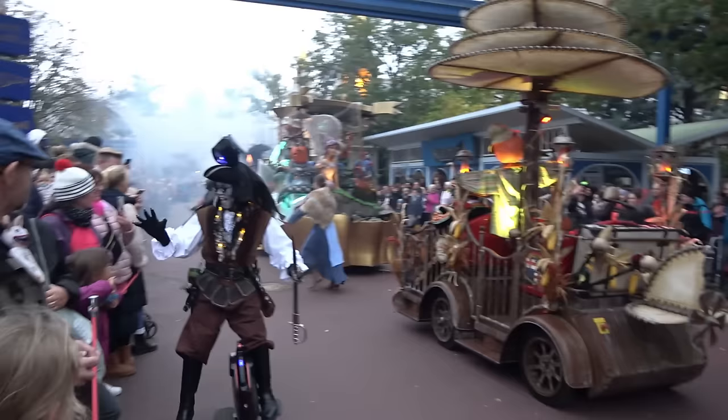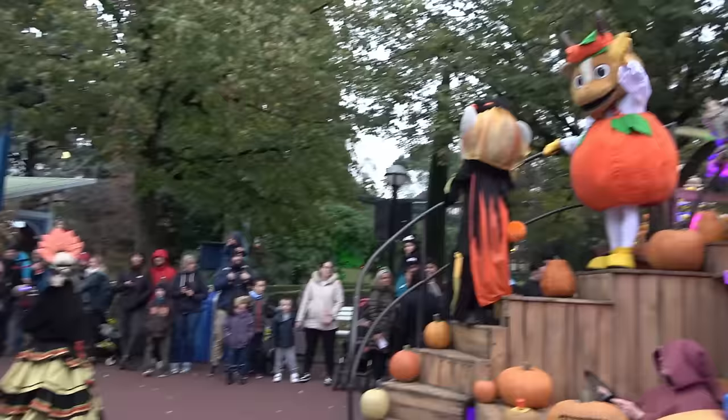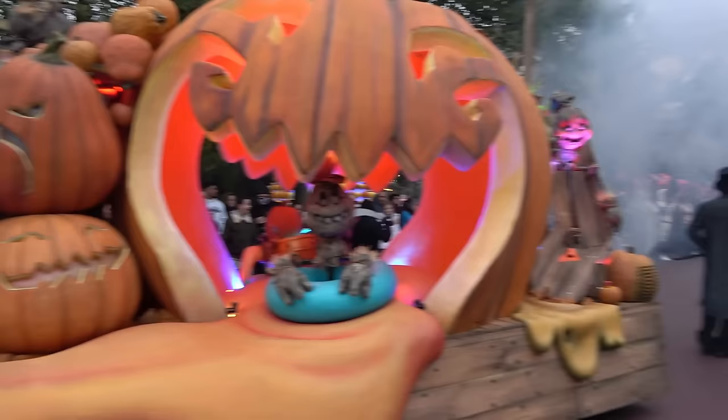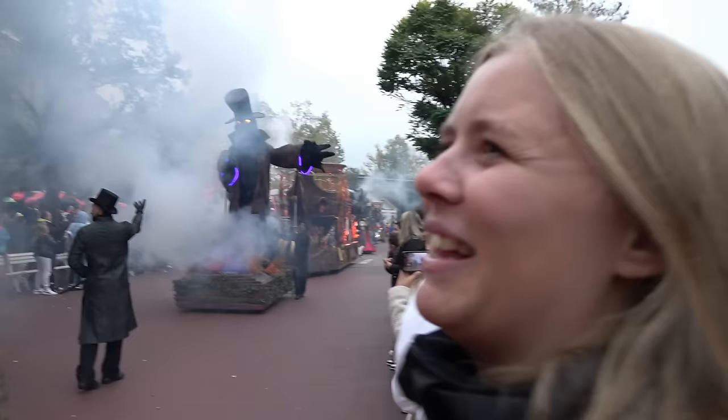Creepy. I like the song. Oh, I love that show stop. Already back on the floats. Bye, Buckley. Oh, he looks so cute. Oh, he's our favourite. Bye! Oh, how nice is that? I love Buckley. Bye, Buckley! Watch your head on the monorail.